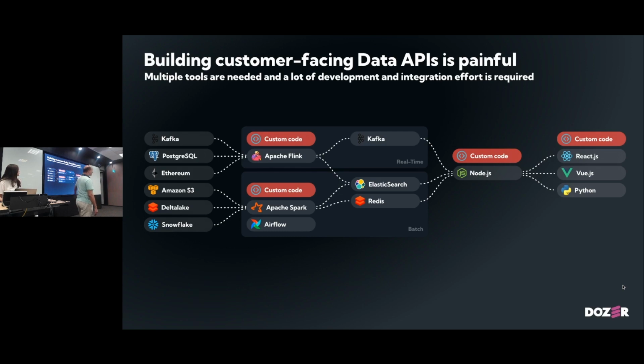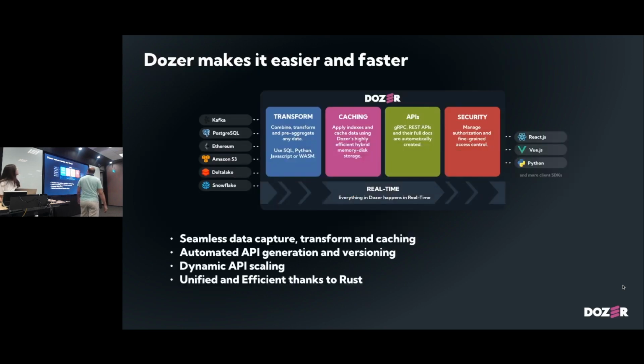So I've gone through this problem multiple times, and I said, okay, there should be an easier way, especially why do I need to bring up all this infrastructure fully distributed when maybe the volume of data doesn't really justify it, actually. So we came up with this idea that we call Dozer, actually, which is an end-to-end solution allowing you to connect sources all the way to consumers' application.